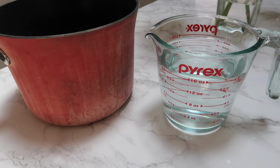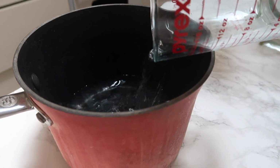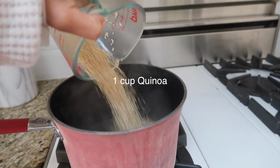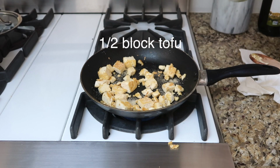Okay, so for lunch, we're doing Chinese takeout, but the healthier, low sodium option. So first we're making the quinoa. I always start with quinoa. To make quinoa, you want to do 2 cups of water, bring it to a boil, and then 1 cup of quinoa. So let that cook and then set aside.